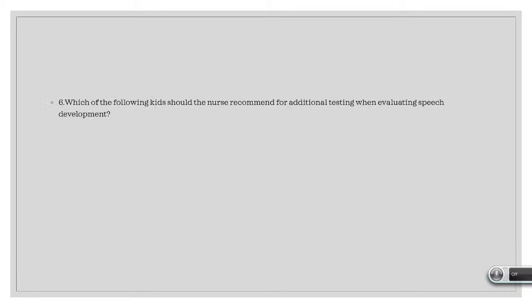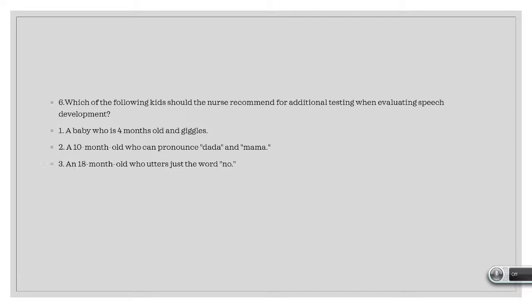So our first question is here. Which of the following kids should the nurse recommend for additional testing when evaluating speech development? Option 1, a baby who is 4 months old and giggles. 2, a 10-month-old who can pronounce dada and mama. 3, an 18-month-old who utters just the word no. 4, an infant of 1 year old who speaks 3 to 5 words.